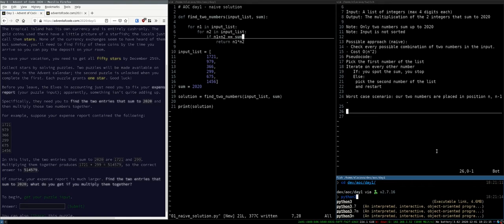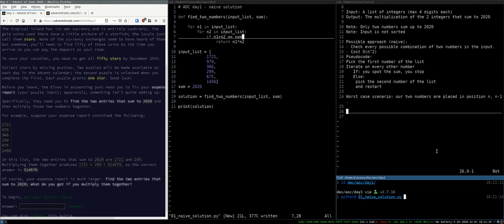Oh, nice. Python 2.7. Next solution. Ta-da! 5.4579. Here we go. So this works.